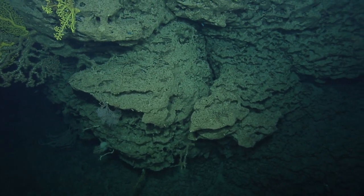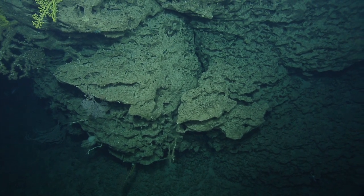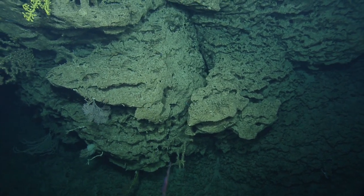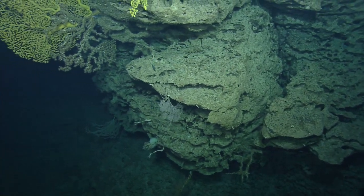Megan says that the orange coral was Acanella, and the subsidence rate is about 3 to 4 millimeters a year. Wow. Genus of deep sea bamboo. I have not seen that before. It's really beautiful.